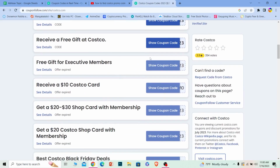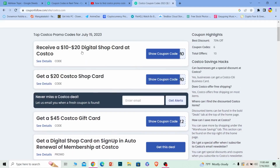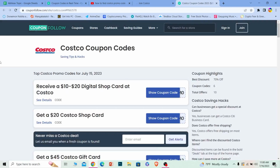Now from all of this, choose the one which you like. Let's say I like this one, the first option over here where I can get $10 to $20. So I can click on show coupon code and then it's going to show me the coupon code. Now I can just copy it and during my checkout time on Costco.com, I can apply this promo code and I can receive $10 to $20 worth of digital shop card at Costco. So yeah, that's how you guys can find a Costco promo code.